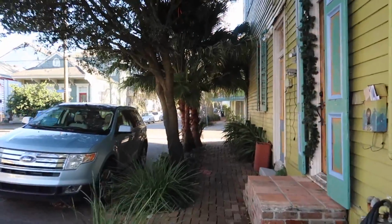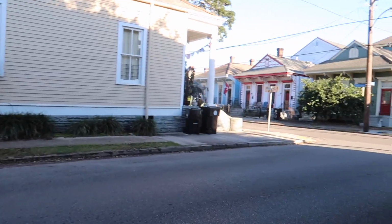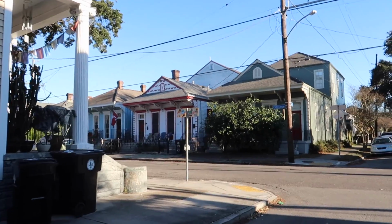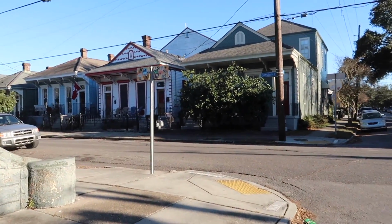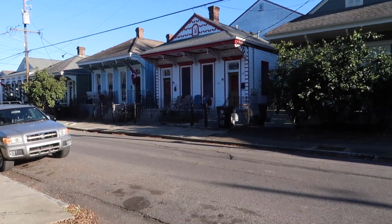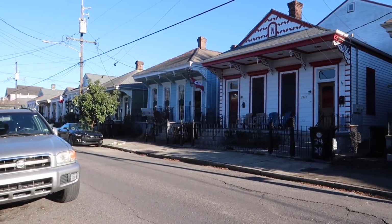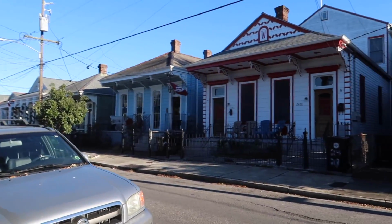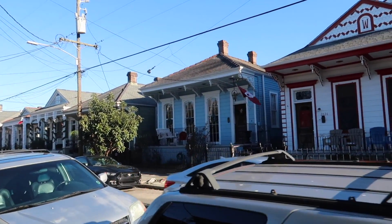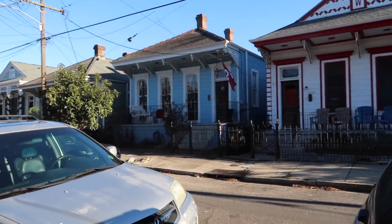Here's a nice looking house. This is the corner of Constance and 2nd. This is what most of the houses look like around here. Very typical. My chariot has arrived.